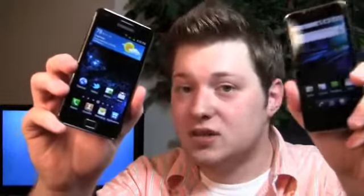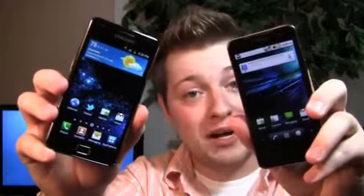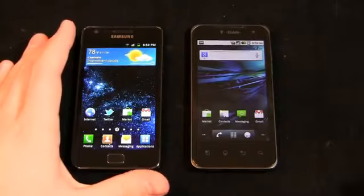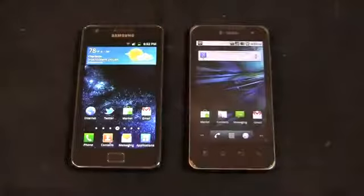But enough of that, let's get into it. Dogfight, Samsung Galaxy S2, T-Mobile G2x. Which one's the best? Which one's the best bang for the buck? We'll figure it out. Two awesome Android devices, one available in Europe, one available in the US, one really expensive because you have to import it, one that's available subsidized through T-Mobile for a pretty reasonable price.